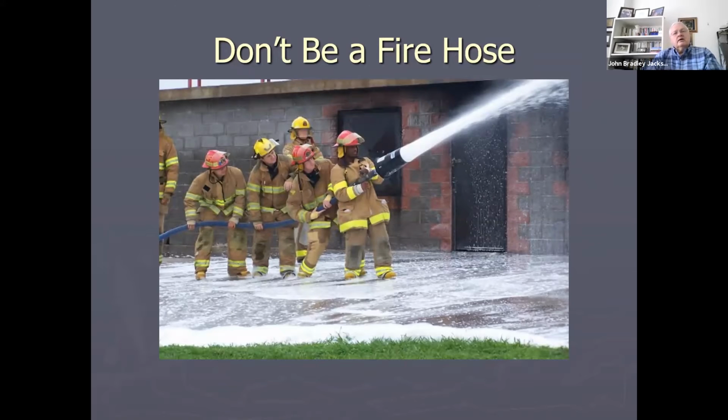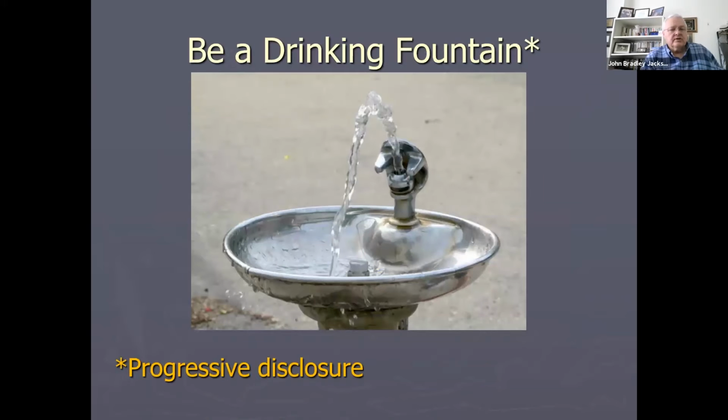With all that said, your investor wants to know that if they give you $100,000, are they going to get $1 million back in 5 to 7 years? Honestly, they don't need a lot of detail. And as a startup founder, it is so normal to want to share everything you know, but it's really not necessary. So in fact, I suggest you be more like a drinking fountain. And that is where you provide them enough information to get them excited, to get to that next meeting. And you're going through a progressive disclosure, right? You're giving them more and more information to get them to move forward.